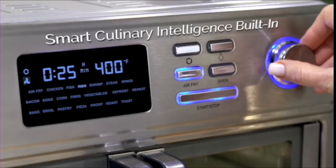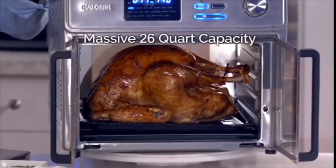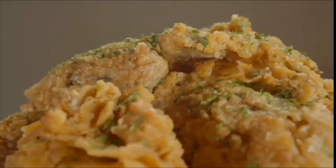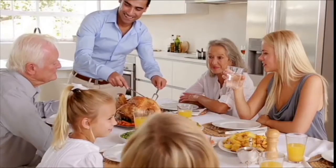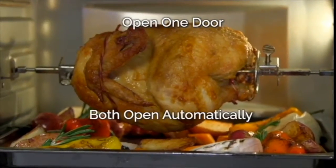The MAXX Air Fryer has smart culinary intelligence built in, plus a massive 26-quart capacity. Make mountains of healthier air-fried French fries, enough air-fried chicken for a family, even a whole 12-pound turkey. And it's the only air fryer oven with French doors. Open one door and they both open automatically.